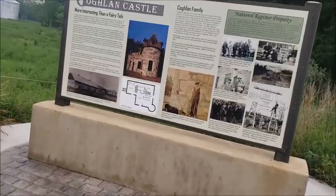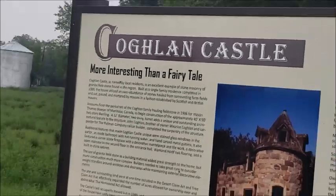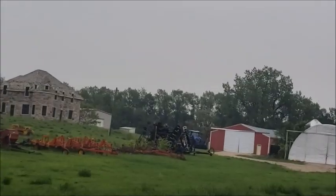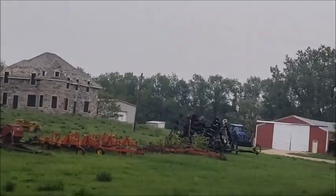So apparently they are discouraging visiting this Coughlin Castle. You can see it looks like it's being lived in. So, whatever.